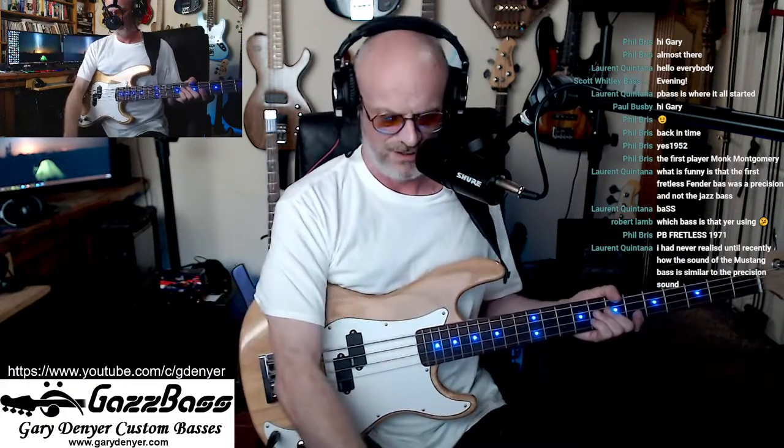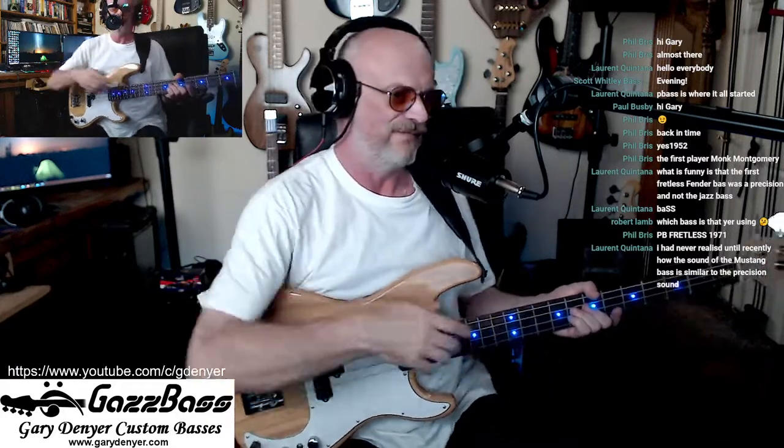Kind of strange looking now, because we're all used to the modern look of the P bass, but because this was really the first proper electric bass, the most innovative thing that Leo did, after much consideration, was make the scale length 34 inches. 34. I don't know why he did that. He just did, and it became a de facto standard. Now you'll get Rickenbacker doing 33, 32 and a half, stuff like that. You'll get Alembic doing their 30s.